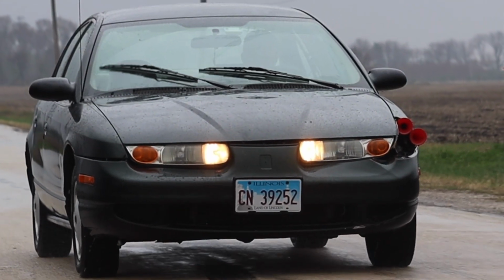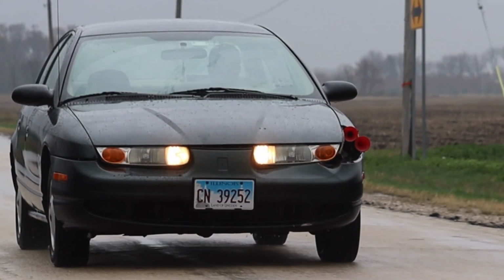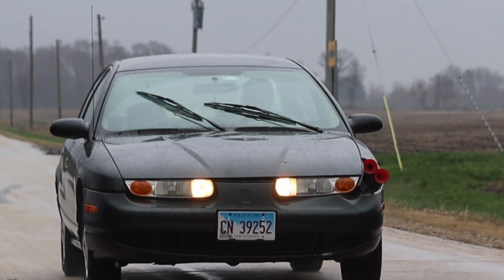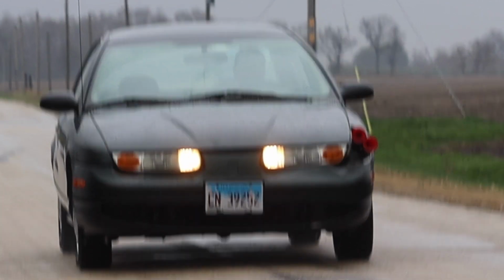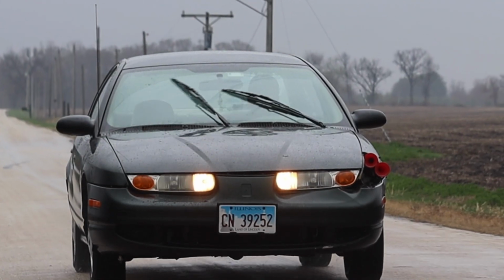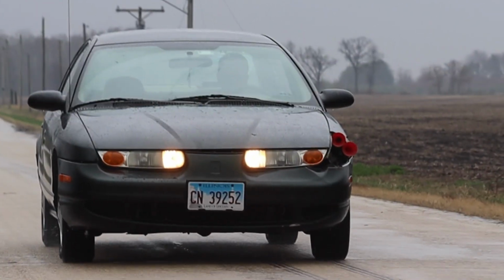I really enjoy this Saturn SL. I really do. But even more than that, I wish that I could jump realities or go to a parallel universe where Saturn wasn't killed prematurely and they were allowed to live. I can only imagine the kind of technology they'd have now.